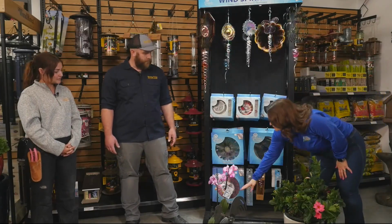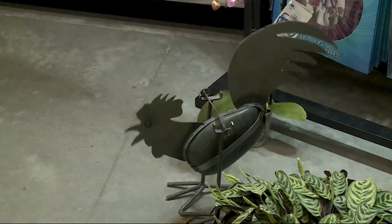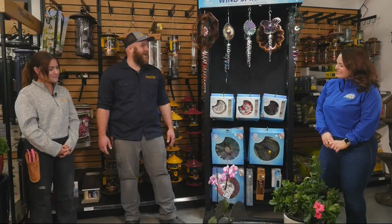This guy even moves. Yeah, that's a rockin' rooster. That's a locally made one too. RS Welding Studio makes those for us. They have a lot of creative creatures out here with rocks and metal work in those as well.